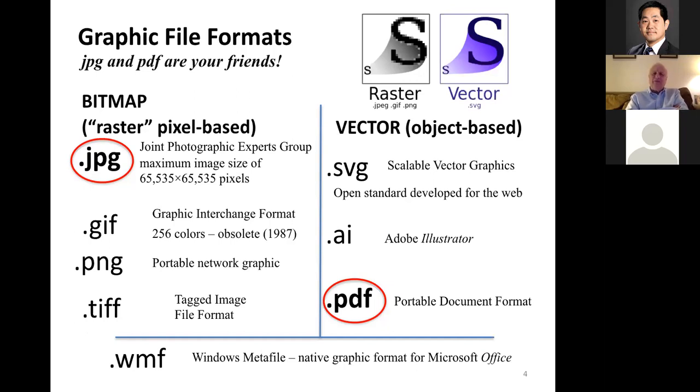There are two great families of graphic file formats. We call them bitmap or raster, which are based on an array of pixels. A pixel is one colored dot. A good computer screen is 72 or 96, possibly, pixels per inch. And then the other family of graphic formats are vector or object-based formats. That's where PDF lives. Adobe Illustrator's native format .ai, SVG, scalable vector graphics. A lot of the maps that I create, I base on SVG.